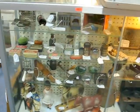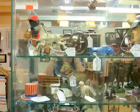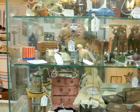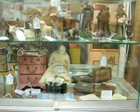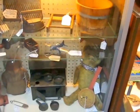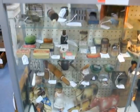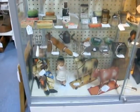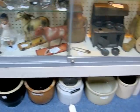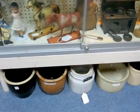In this front case, please excuse my reflection from the mirror in the back. This is the case where it will house the antique toys that I have for sale. Plus, during seasonal times, I'll have seasonal items in this case, which will include Halloween, Christmas, Easter, and such as that. On the bottom, under the case, is a parade of stoneware crocks.